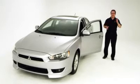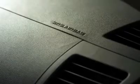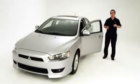Dual front airbags help protect the driver and front passenger in front impact collisions, while side airbags in the seat backs help protect their upper bodies in certain side impact situations. There are also side curtain airbags that drop down from the headliner to offer head protection for front and rear seat occupants on both sides of the car. And the driver also enjoys the protection of a knee airbag. That's another feature people don't expect to find on a car like Lancer.